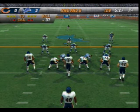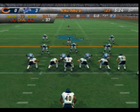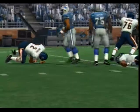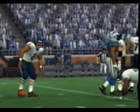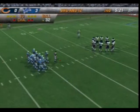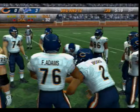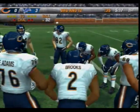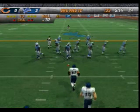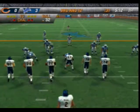Here they come. He can't escape. This guy's a tremendous asset to this defense, and he just demonstrated that on that play. After the sack, they'll be looking at third and long here.